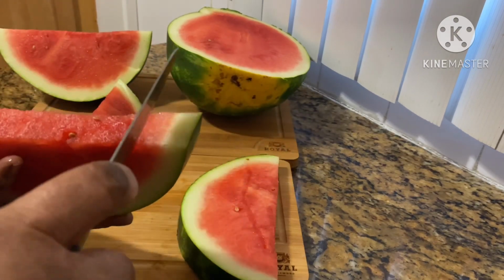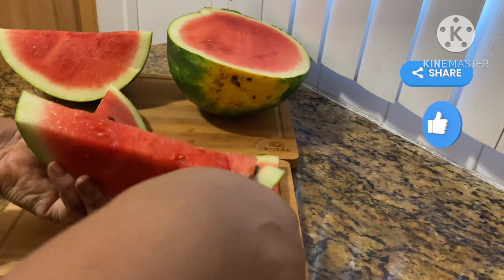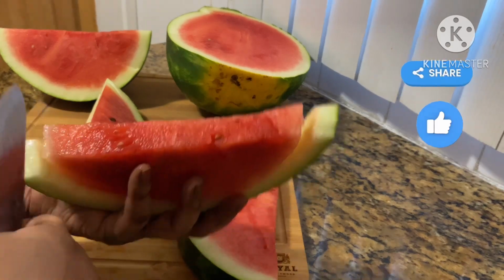And then vitamin B6. Vitamin B6 helps with breakouts. So if you have problems with breakouts as well, that vitamin B6 is going to be there to help as well. So it's great for the skin as well.